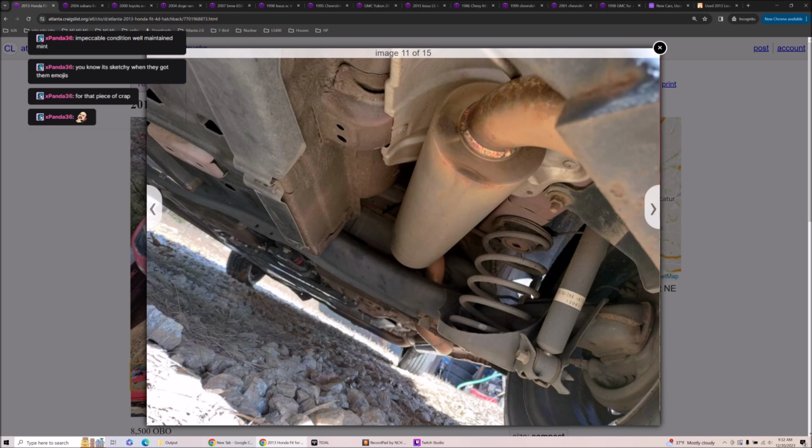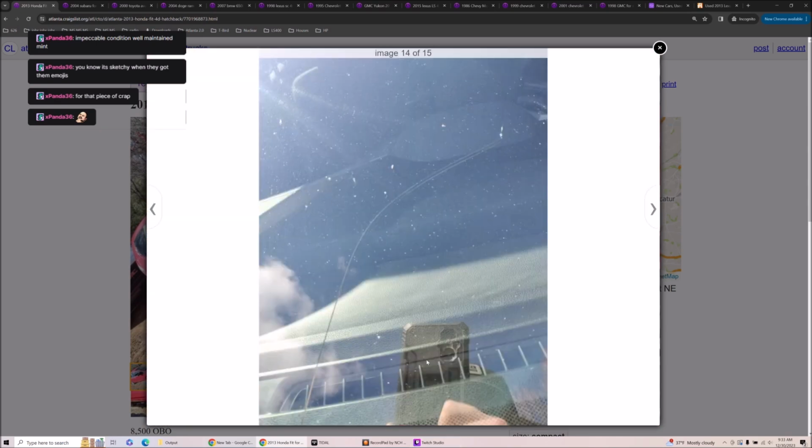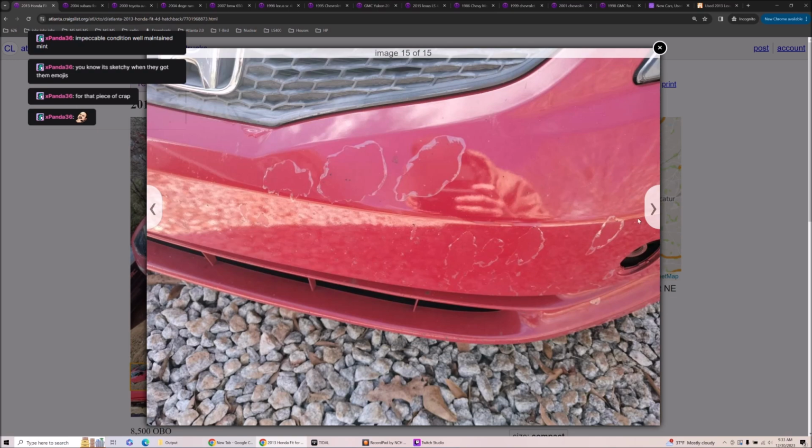Hey, you know, I'm fair. I'll give credit where it's due. That's a nice looking bead. Oh, it's got a hitch. So the transmission is lovingly maintained. Oh, and it only needs a windshield, including the having a salvage rebuild title and peeling paint.